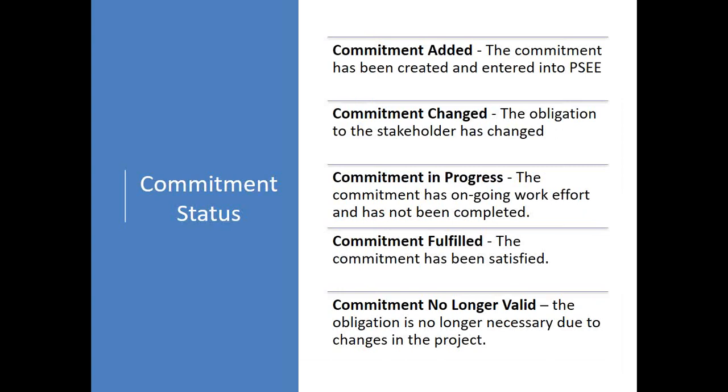Let's discuss the status of a commitment. A commitment status can be added, changed, fulfilled, in progress, or transmitted to the appropriate phase. The status of the commitment is critical in communicating to others involved in the project whether a commitment requires further action from the department. Commitment added can be used by the project manager once a commitment has been added to a project. For example, this status is used by the PD&E project manager when the commitment is added to a project after the environmental document is approved.